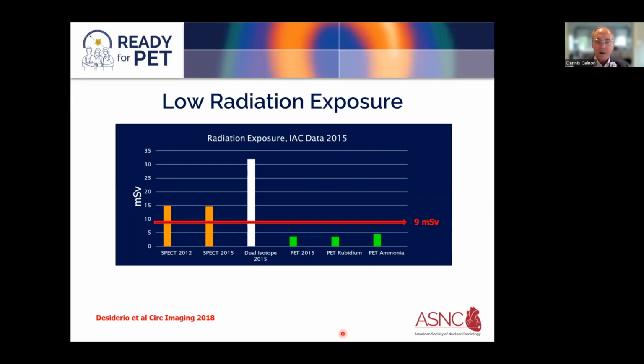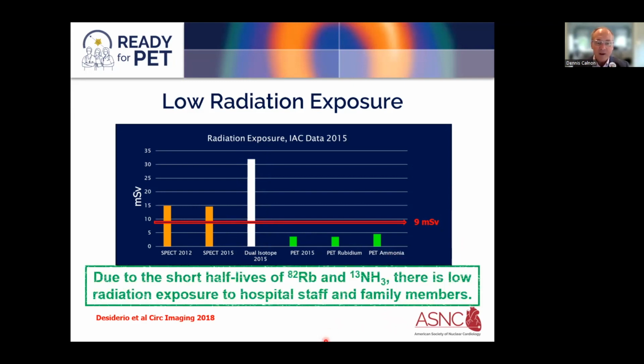The low radiation exposure is another major advantage. You might recall that ASNC produced a document several years ago stating that laboratories should strive to achieve average radiation exposures for their patients below 9 millisieverts. And that's a little bit more difficult to achieve with conventional SPECT imaging, with conventional cameras and conventional protocols. Obviously, dual isotope imaging, which is not used often, has quite a high radiation exposure associated with that protocol, whereas PET, based on this data from the IAC, has consistently low radiation exposure. The other important thing to remember is that because of the very short half-life of rubidium and the short half-life of ammonia, there is very low radiation exposure to hospital staff and family members following the test.